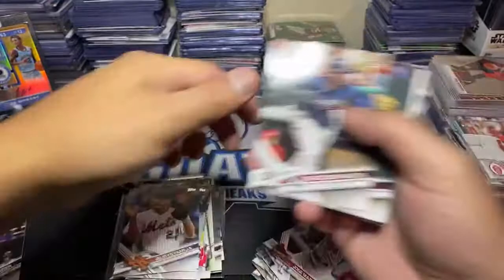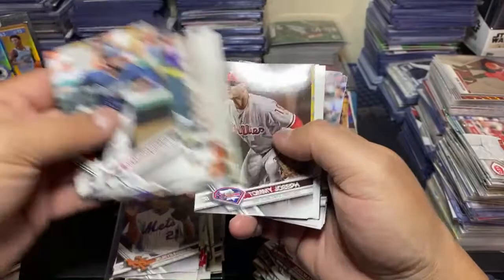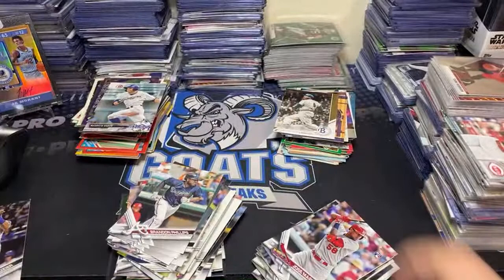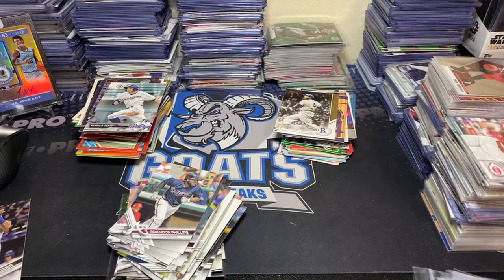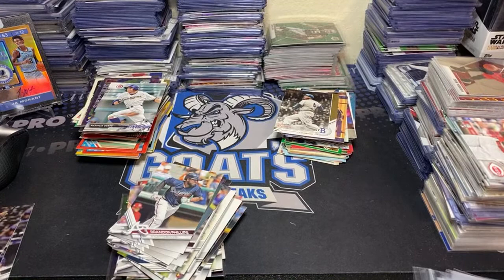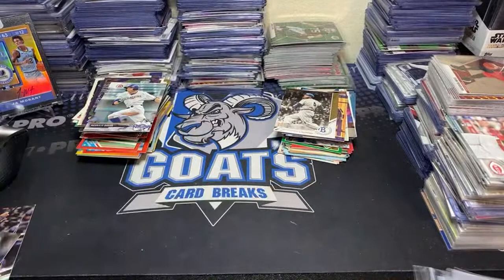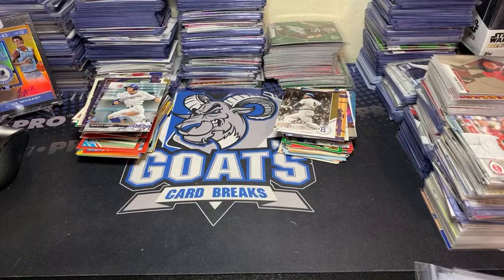Sabathia, Clevenger, he didn't really play a lot. Dozier. Jarrell Cotton. Okay. He didn't really play a lot. Never really got any time. This is all Brendan Bros. Base.